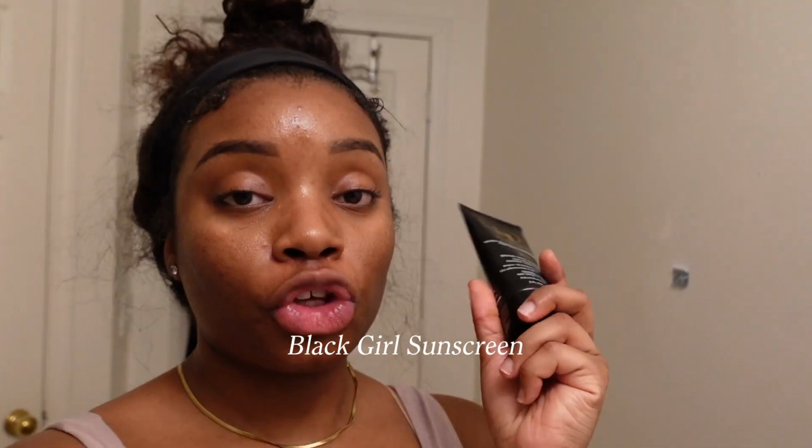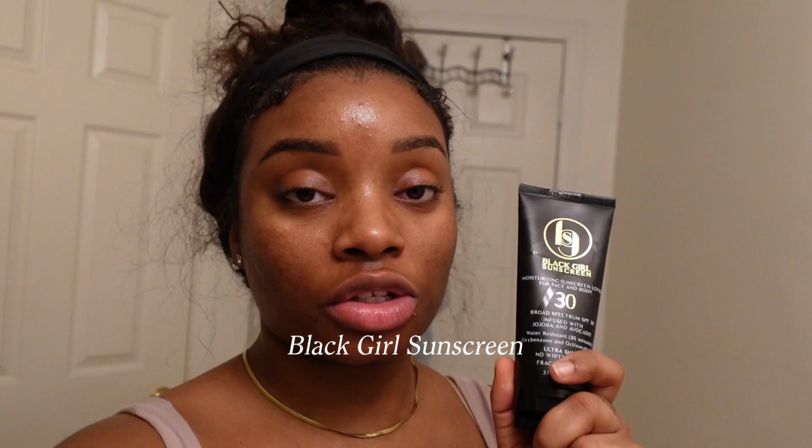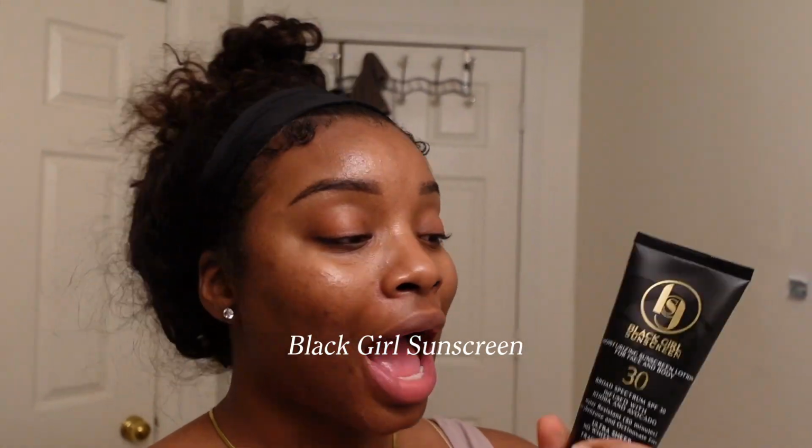But of course, the most important part, you guys must get sunscreen. If you are a brown skin or dark skin girl, I highly 1,000,000% recommend Black Girl Sunscreen. Why? Because Black Girl Sunscreen goes on white and dries clear and leaves your skin dewy and hydrated, not dry and matte. So this is only $16. It's worth more than that to me. I was expecting $30 when I bought it. So definitely get you one.